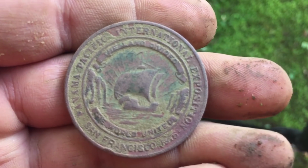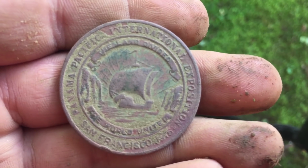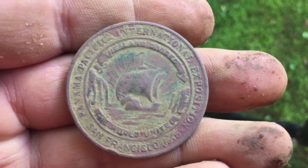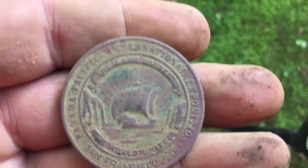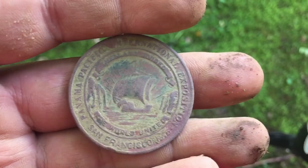I absolutely love tokens for just this reason. Look how much information and detail is on this thing. You know it's got a good story to tell. So it says the Panama Pacific International Exposition, the land divided, the world united, San Francisco, 1915.